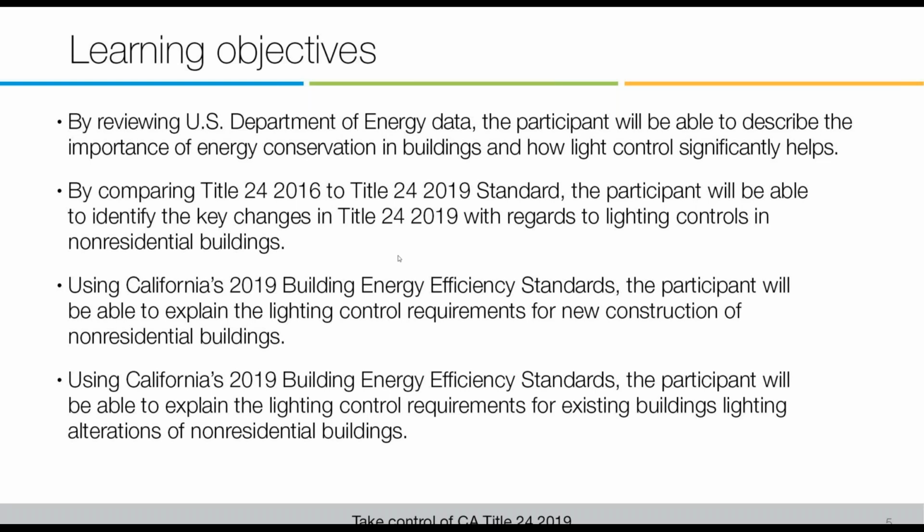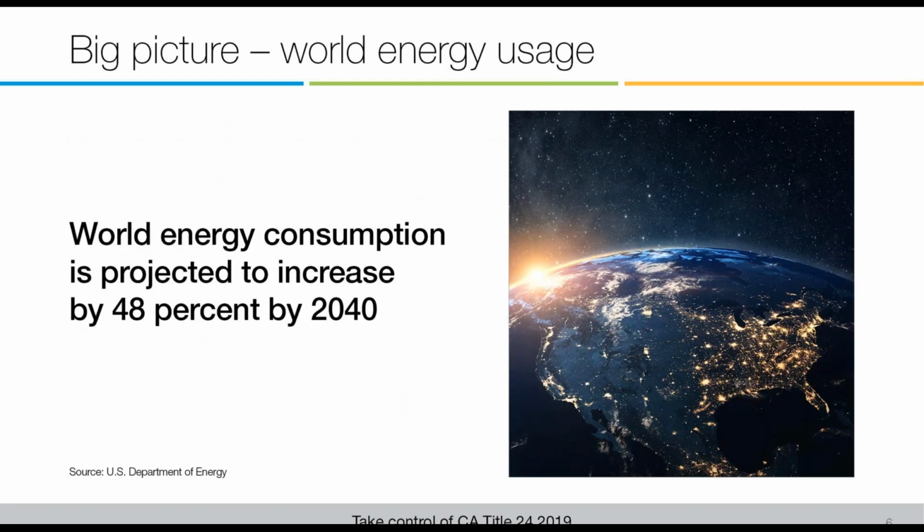To kick it off, let's talk about why we have code at all. Big picture, the world is consuming a lot of energy, and we don't expect that to change. At the time of this recording, a lot of people are working from home due to the COVID-19 situation that we have globally. Regardless, I have positive expectations that's going to clear itself up, and we're going to be on track to be using a lot more energy by 2040. So in 20 years, we expect that consumption to go up by almost 50%. That's a lot of energy being consumed.